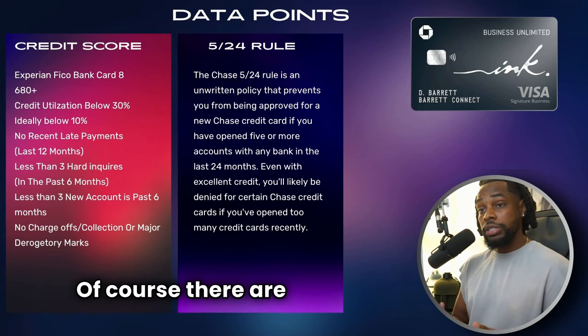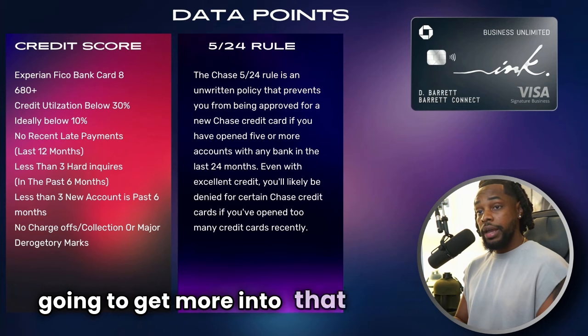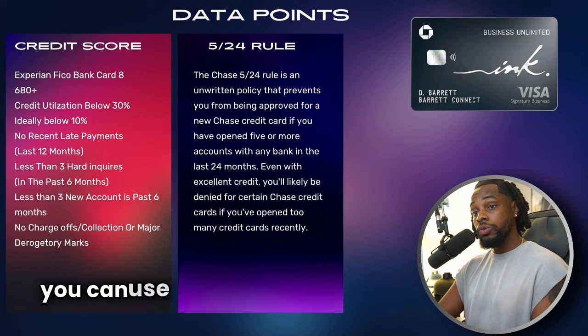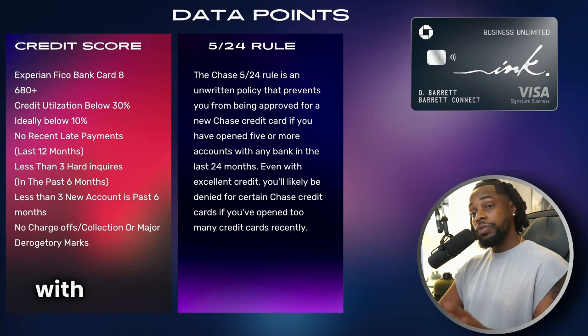Of course, there are some exceptions depending on your relationship with Chase, but we're going to get more into that. Now, let's actually talk about these massive loopholes that you can use to get higher credit limits initially and also get higher credit limit increases with Chase.